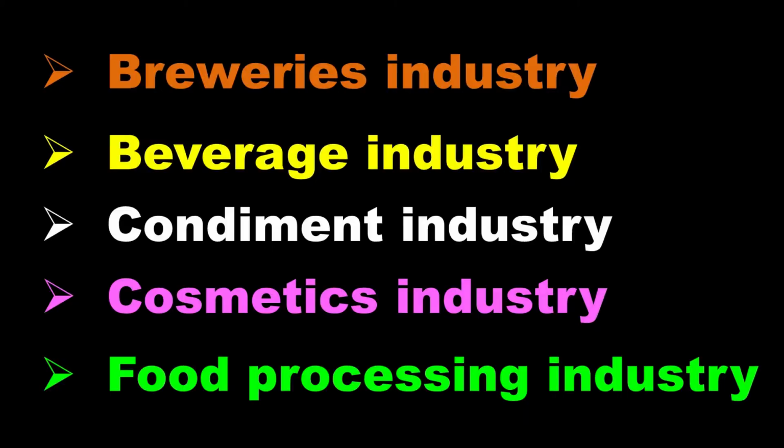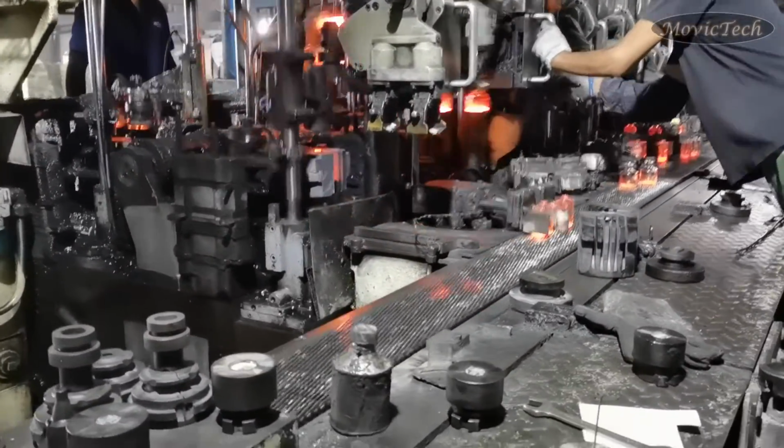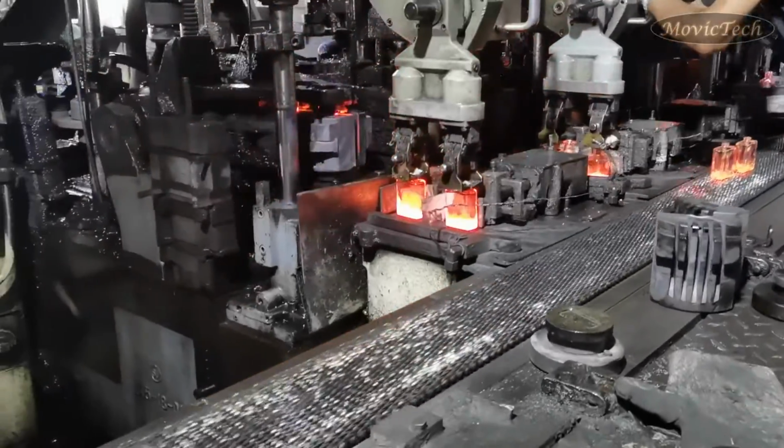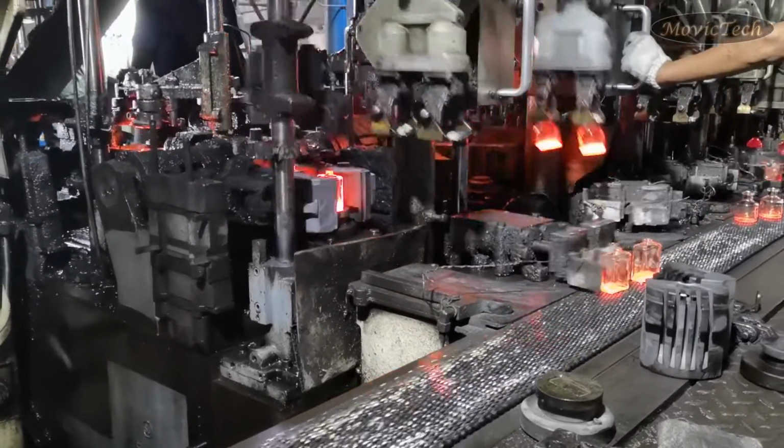Here we go. The background sound is the real sound from the factory. It's a bit noisy, but that is the real scene. We kept it to let you feel that you are making your tour in the factory.